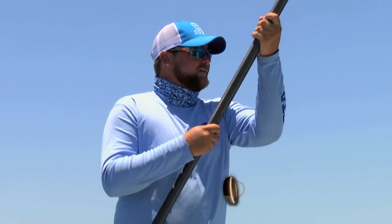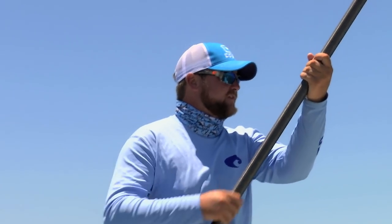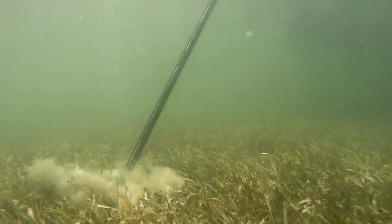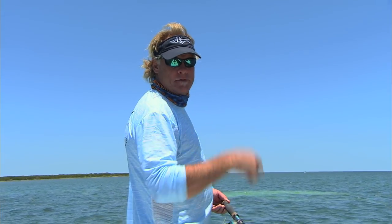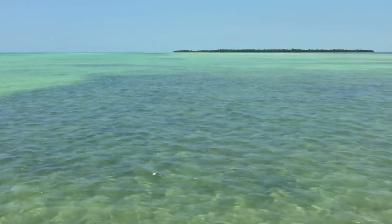I've heard a lot of different stories about the Marquesas here, but what's your theory of how they were formed? You know, I'm not 100% positive. I've heard all kinds of old wives' tales. It's everything from volcanic to meteors. I don't really know. All I know is it does make an unbelievable place to fish. It is absolutely beautiful. And if y'all come down here fishing, make sure you bring your Costas, because it's like somebody turns the lights on out here.